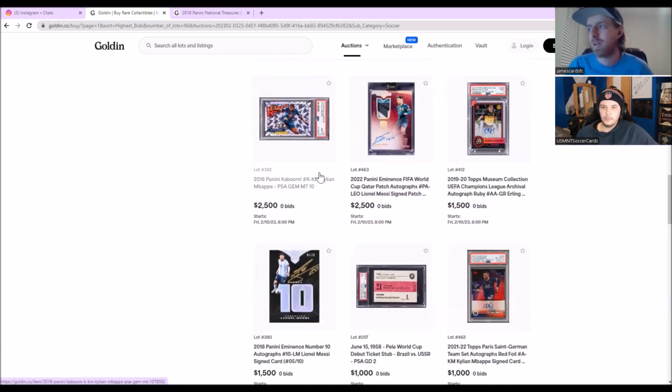This is one of my favorite Mbappe cards. The PSA 10 Kaboom card. Really like this. Not sure what to make of it, just because he has so many rookie cards. But of them, I just really like the picture of this one. Yeah, I could see if you're an Mbappe guy, definitely going for it.